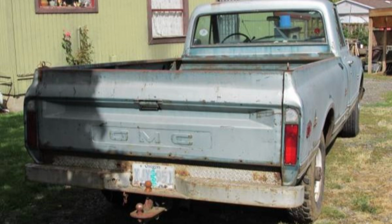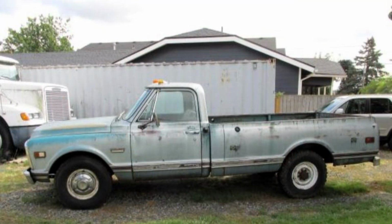The truck has a straight body and new tires but runs with a miss. A great project for someone looking to restore a classic GMC.